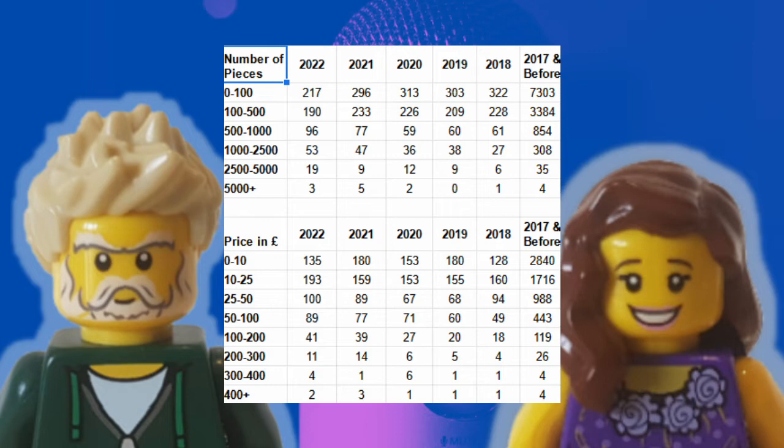Yeah, so it's not major drops between those years, but then from 21 to 22, that is the big drop. Whereas if you look at something like the 500 to 1,000, it's more of a gentle incline. It's not a massive jump. No. The jump for 2,500 to 5,000 pieces has practically doubled. Well, it's more than doubled. That's right, 9 to 19 is more than doubled. So the sets are definitely getting bigger. Yeah, and we already knew that.